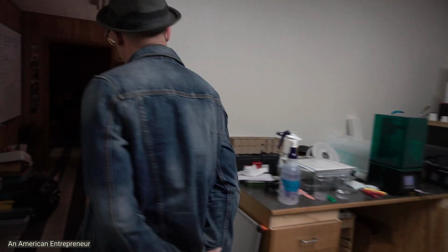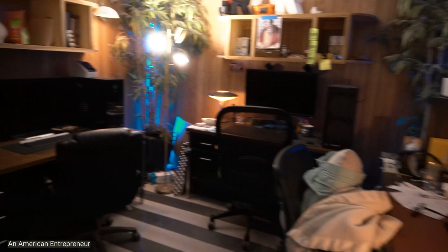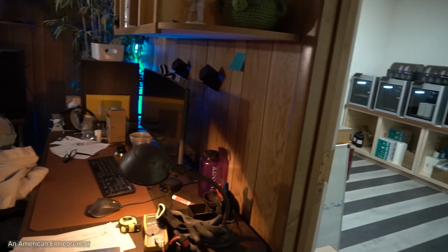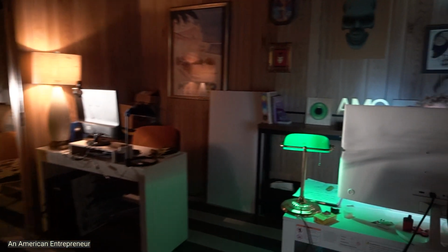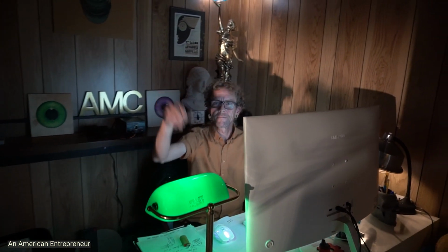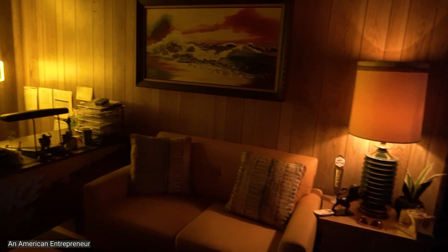So here's our little design area, where the design happens. Back to the reception. This is Aaron. Hey, Aaron. He's our master woodworker, lead designer, artist, engineer. And here's our lounge. So you guys really like the nostalgic look, I see. Oh yes. It's really cool. Modeled directly after my grandparents.